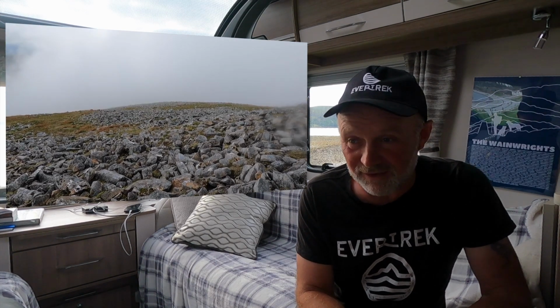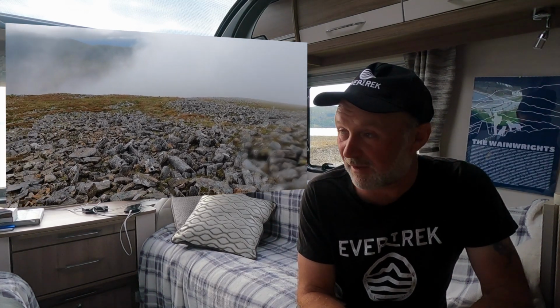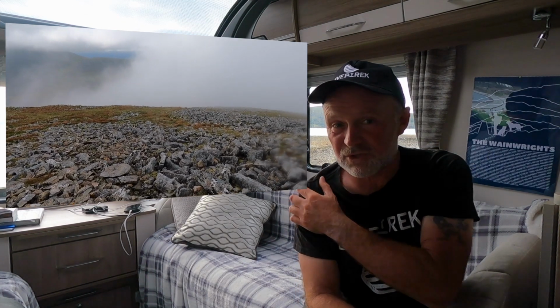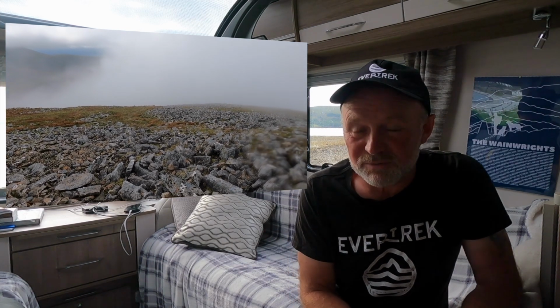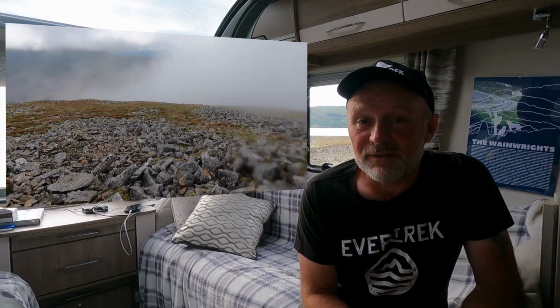And then once you're there, you had to drop to a col, which was equally difficult. It was very steep, very rocky. In fact, I hurt my shoulder on the rocks coming down. One of the rocks gave way underneath me, and I've got a dodgy shoulder anyway, and it caused me some pain. And you've got to scramble as well. So it was a tough descent, particularly in the poor visibility that I had.